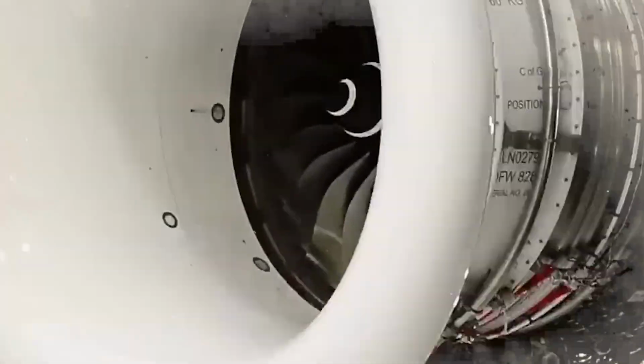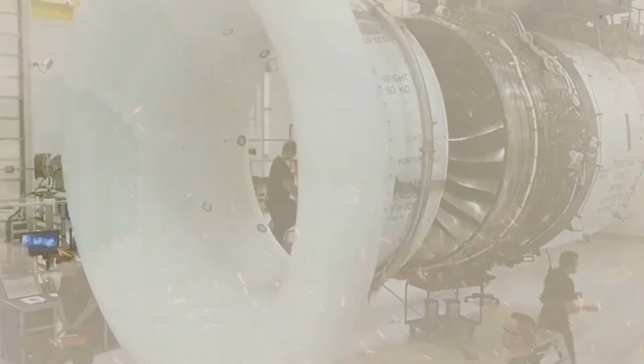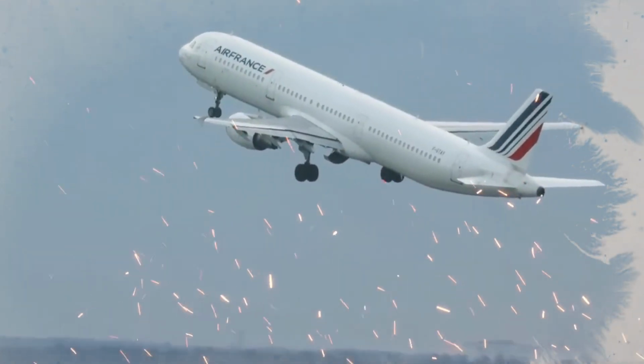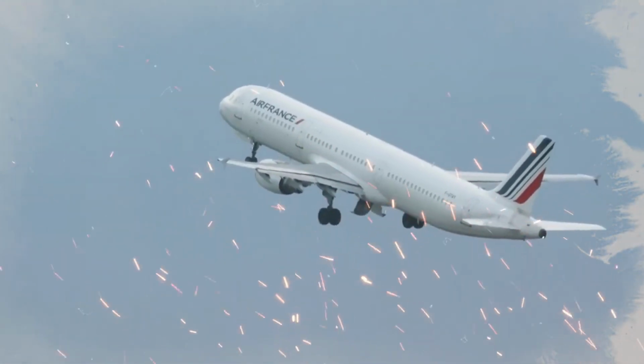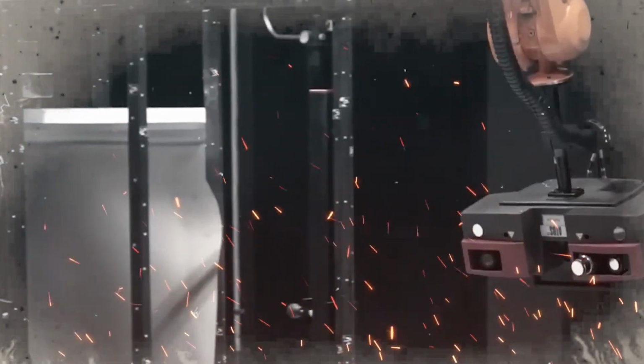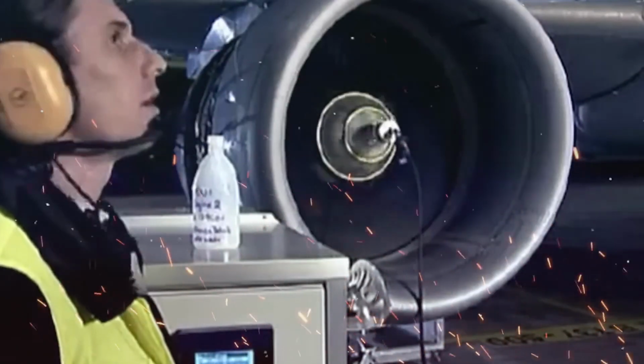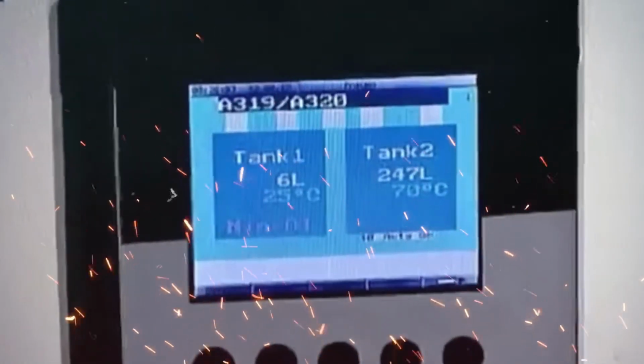The process starts with isentropic compression, which is when the compressor compresses the incoming air, raising its pressure and temperature. Next, in constant pressure combustion, the combustor injects and burns fuel. This process releases energy while keeping the pressure constant.